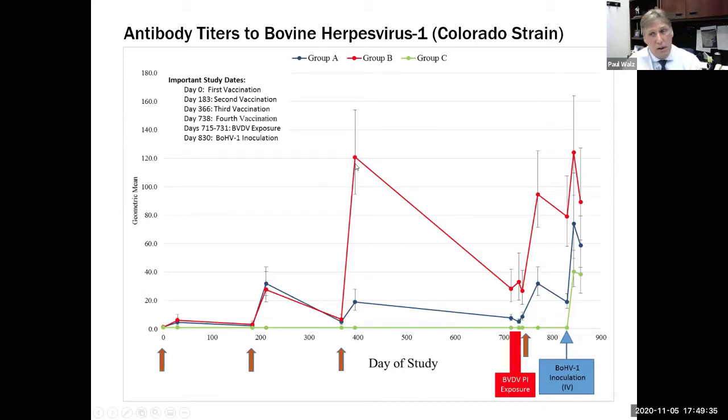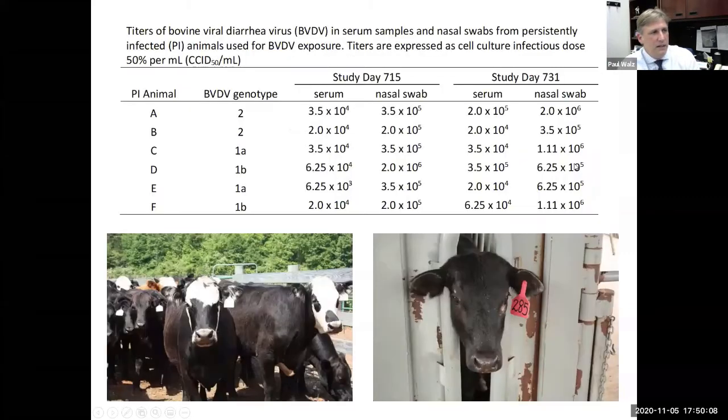And this is antibodies. Remember, antibodies aren't that important for herpes virus. Cell-mediated immunity is much more important for herpes viruses than humoral immunity is. And with BVD, we really like to rely on both cell-mediated and humoral immunity to control BVD. But what was interesting to us is that the titers after that first vaccination with the temperature-sensitive mutants were as high as after the challenge with IBR. So I think this is something that I hope other companies are looking at as well.